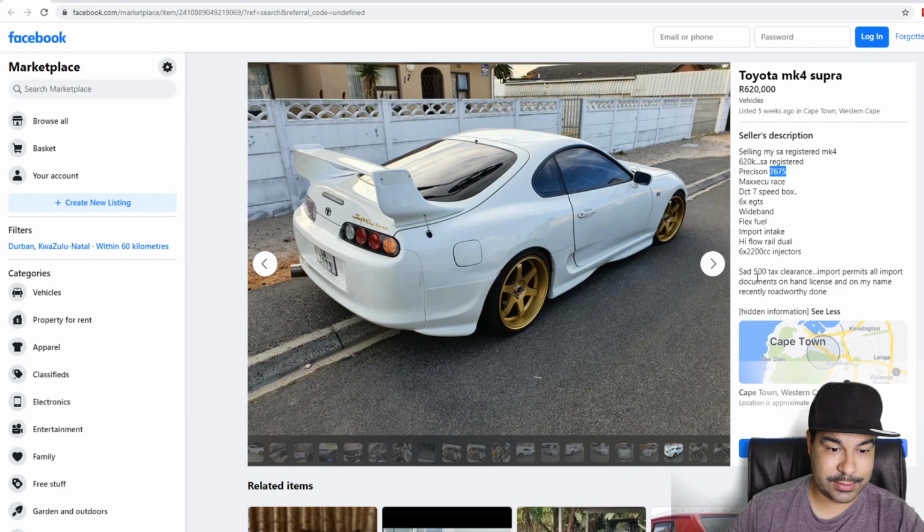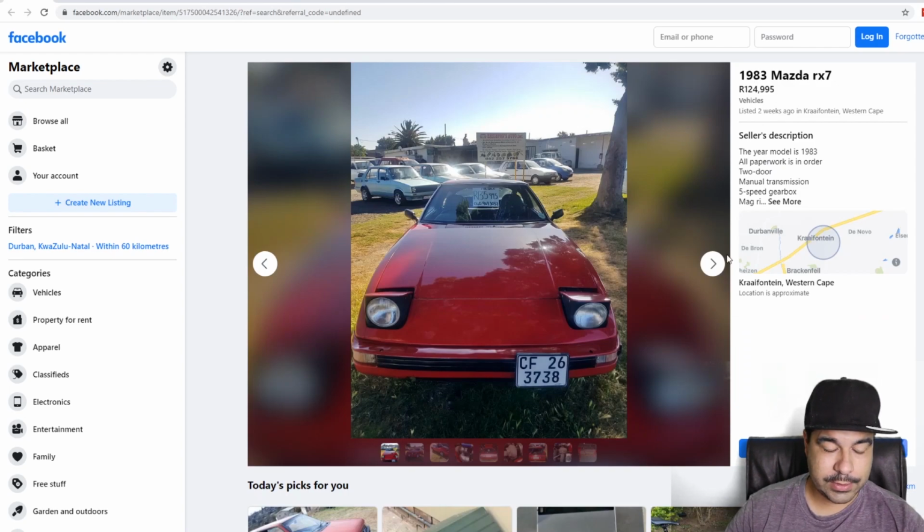SA reg. He even says he's got the SAD 500 tax clearance. That's your SARS payment thing. Then we've got an '83 RX7. This is an FB. Looks like there's been a price drop already. Here, 135,995. He likes his 995s, doesn't he? So he's dropped it by 11k.